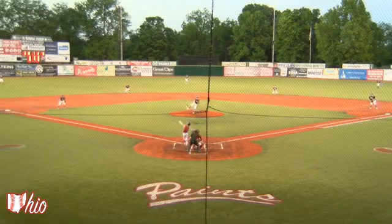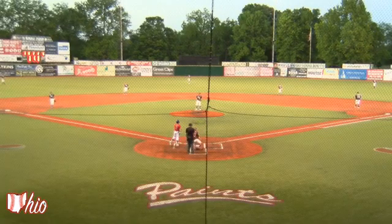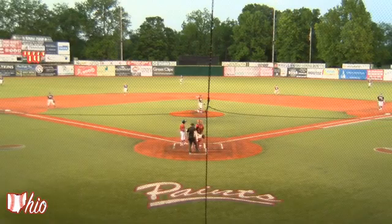Next pitch, swing and a miss to number 3, Bobby Davies. No balls, 2 strikes, 2 outs. Jay's thrown 12 pitches. Next pitch. Ooh, foul ball.